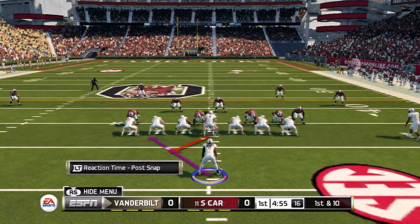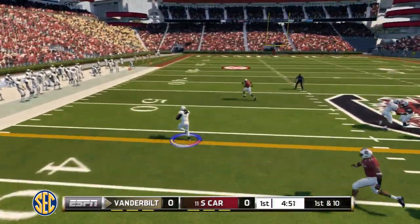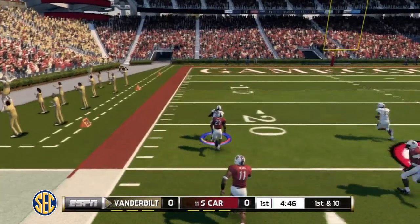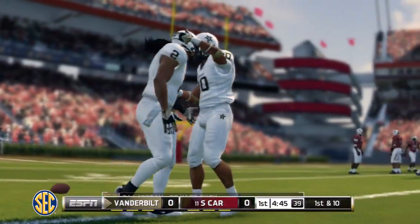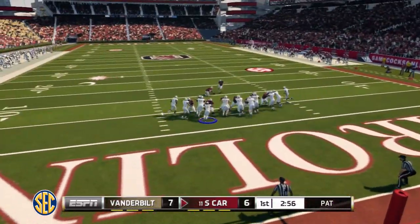First and 10 for the Commodores. Robinette under center, hands off to Jordan to the weak side. Holloman takes a bad angle, misses Jordan. Jordan across midfield, shakes another guy. Jordan's going to put on the afterburners as he's dragged down to the 16-yard line, not before getting 50 yards on the play. Not bad for the true freshman. Vanderbilt will score on that drive.